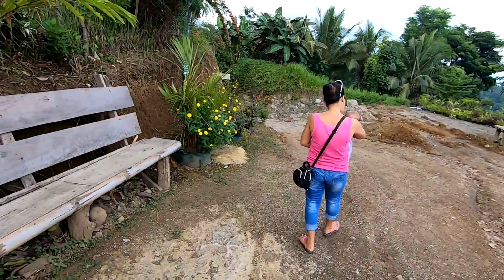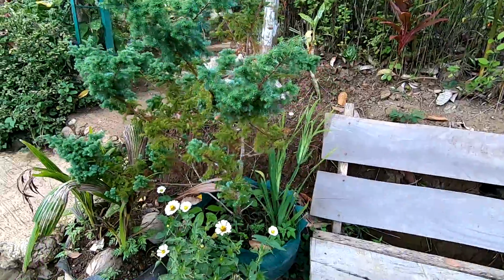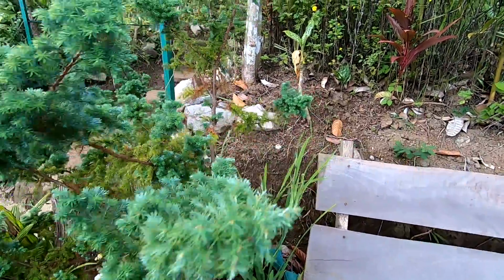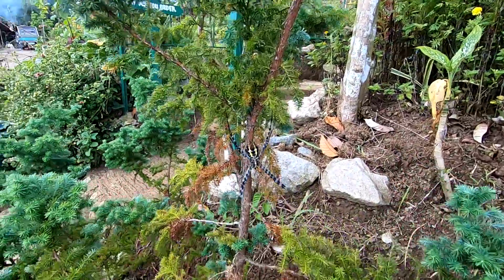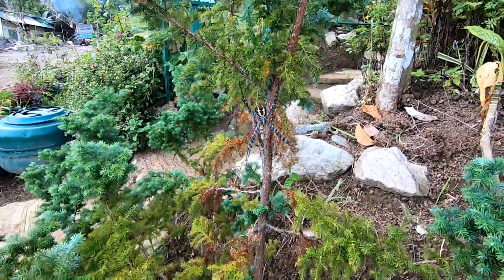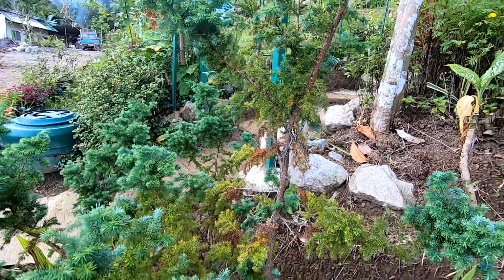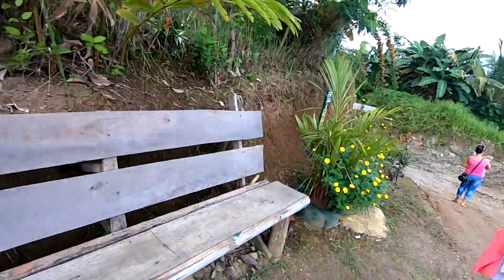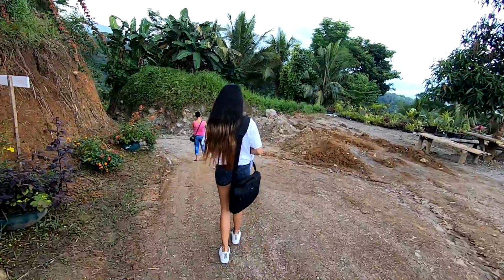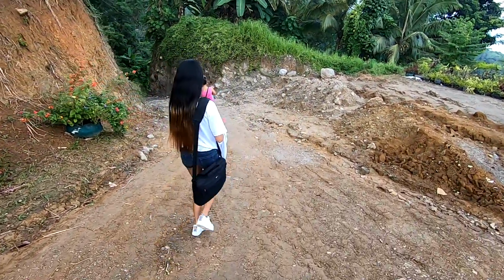Is this a bonsai? I don't think so. It could be made into a bonsai though. What? Oh, look at that. Those are the garden spiders. They kill a lot of mosquitoes and stuff. But cockroaches, I'm still scared of them. And cockroaches, yes. Alright. Time to go down the mountain and not slide to our death.